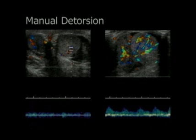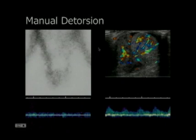This child certainly needs an operation, but can at least afford to wait a few hours if need be, and ultrasound can prove that there now is flow to this testicle and that the surgical emergency is at least abated for some time. Here's the corresponding nuclear medicine images showing the same thing in this child who is manually detorsed, showing increased blood flow to the previously torsed testicle.